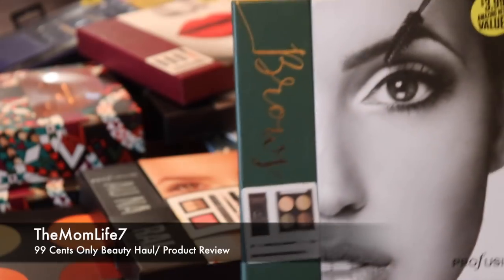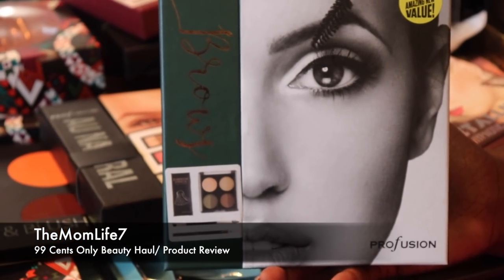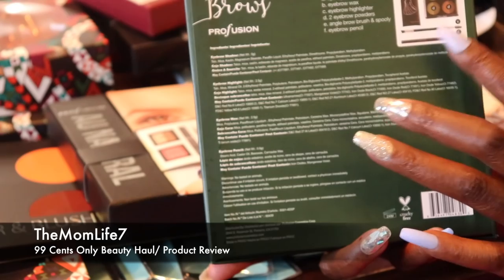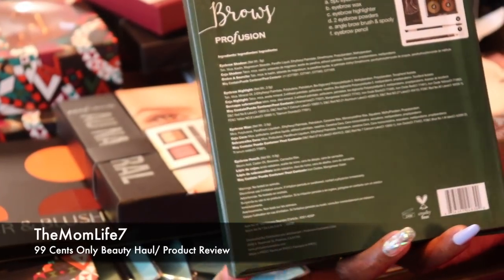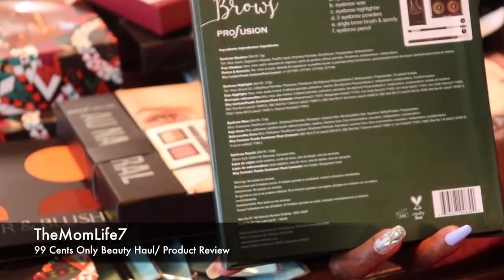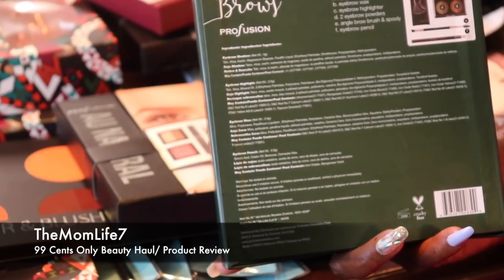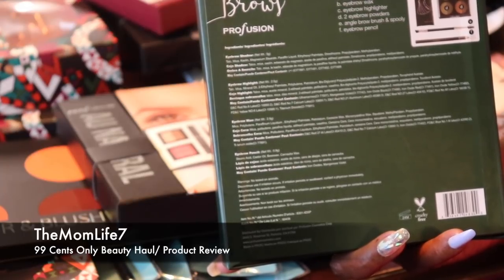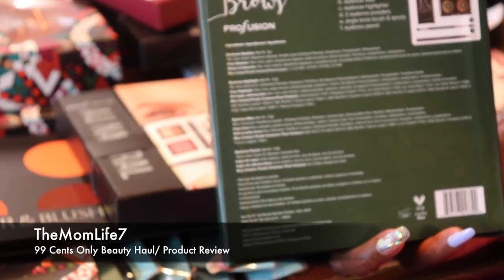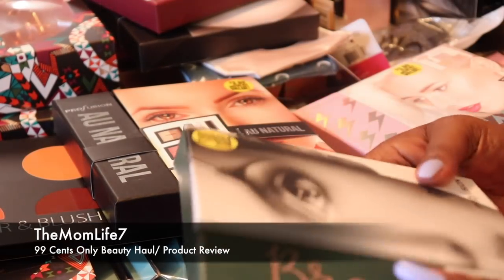They're all $3.99. And this is the brow palette, I guess. For your eyebrows. This is the back, it just shows you what's in there. It says you get five-piece eyebrow stencils, eyebrow wax, eyebrow highlighter, two eyebrow powders, angle brow brush and spoolie, and eyebrow pencil. So that's what it contains inside.